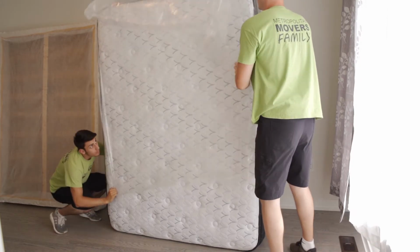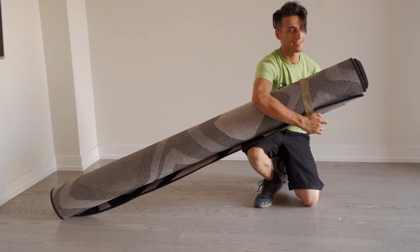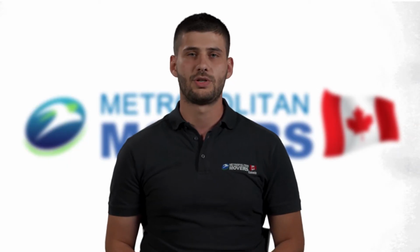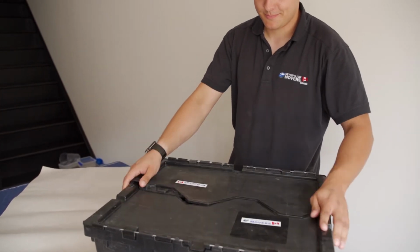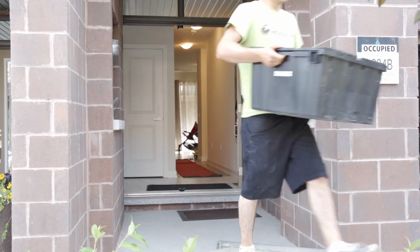Whether you prefer packing services or to do the packing yourself, we will deliver all the necessary packing supplies right to your door. Not to mention that Metropolitan Movers is environmentally conscious. We encourage everyone to use our eco-friendly bins. We deliver and pick up the bins right from your front door.